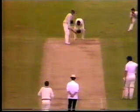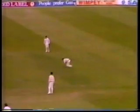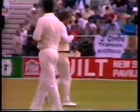Gower again to face Holland. Tossed high and wide. Full toss, and David Gower, sorry he didn't put that one away. Nice little gift wide outside the off stump.